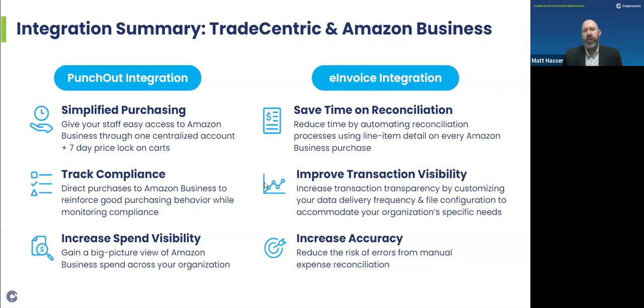So in summary, what you saw today was a very basic and easy to use way to interact with Amazon Business directly inside NetSuite. You saw a simplified purchasing process that centralizes the way your employees can interact with Amazon Business. Through that integration, you'll be able to hold your employees more accountable to the products that they're purchasing, ensuring that they're purchasing at the right price and that they're purchasing products that they're approved to purchase. You'll be able to dramatically increase your spend visibility by accessing analytics inside Amazon Business, but also being able to see all of those purchases that your employees have made directly inside NetSuite. From an e-invoicing perspective, you'll save time on reconciliation, you'll improve transaction visibility, and you'll also increase your accuracy because we are eliminating manual keying in every step of the purchasing process.